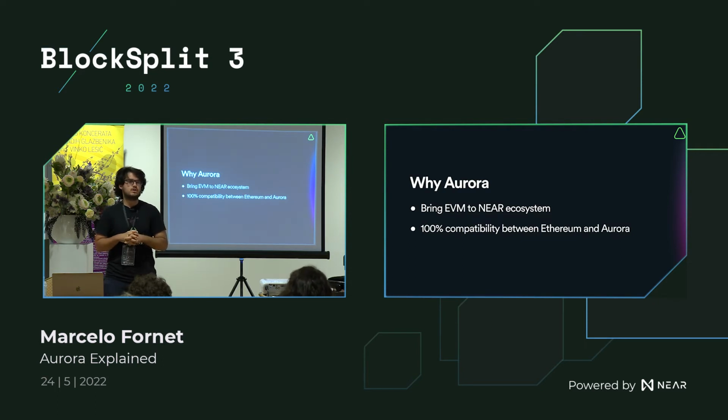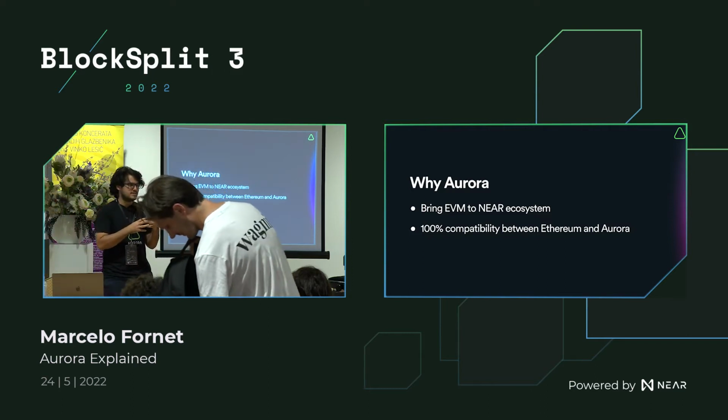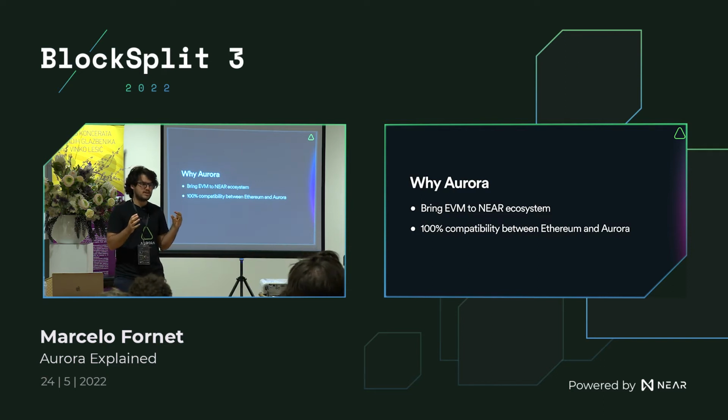Ultimately, the decision was the following. The most promising approach was to make this project that we call Aurora, which is basically a smart contract on top of Near protocol, which implements an EVM. What does that mean? We have this contract, which is an EVM interpreter: whatever EVM code you execute on top of it will be interpreted. The interpreter itself is WASM code. It was written in Rust, compiled to WASM and deployed to Near. And within this smart contract, all the magic happens, right?